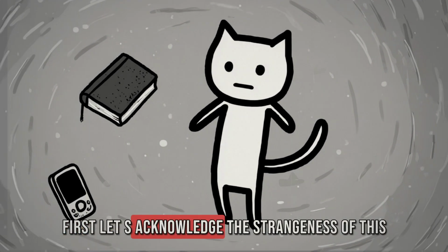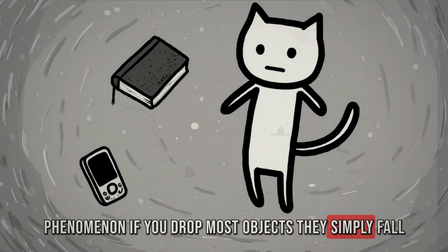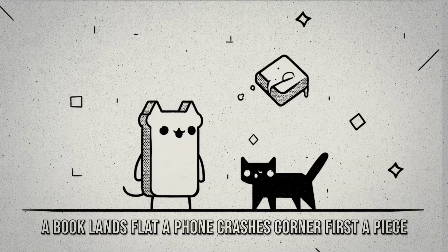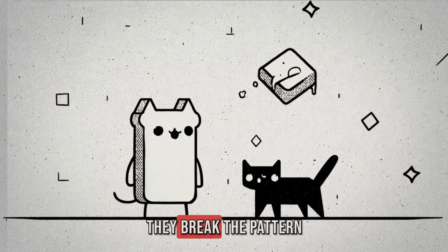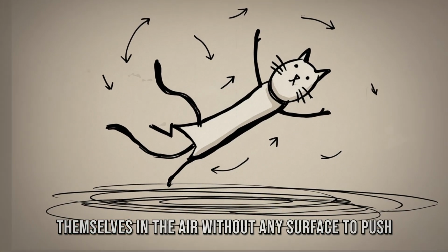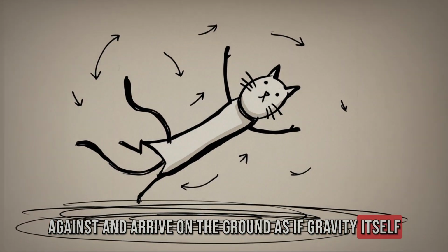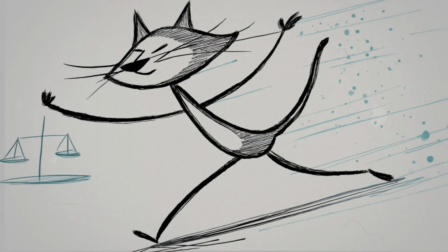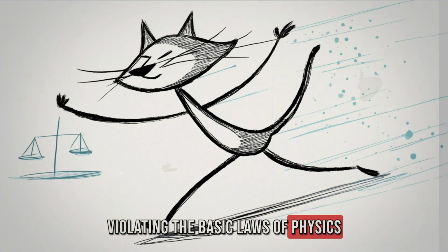First, let's acknowledge the strangeness of this phenomenon. If you drop most objects, they simply fall. A book lands flat, a phone crashes corner first, a piece of toast somehow always finds the butter side. But cats, they break the pattern. They start falling in the wrong orientation, twist themselves in the air without any surface to push against, and arrive on the ground as if gravity itself had been choreographed in their favor. The question is, how? How can they rotate their bodies in free fall without violating the basic laws of physics?